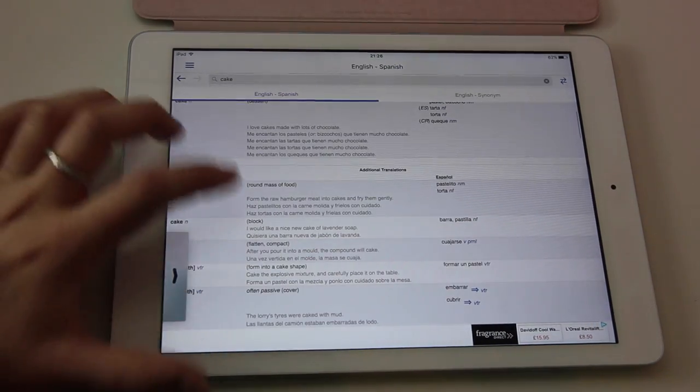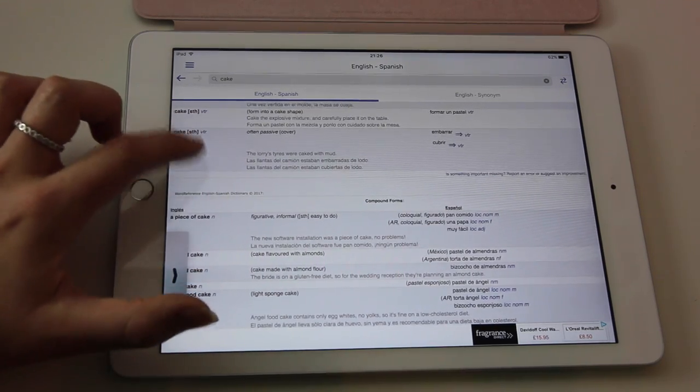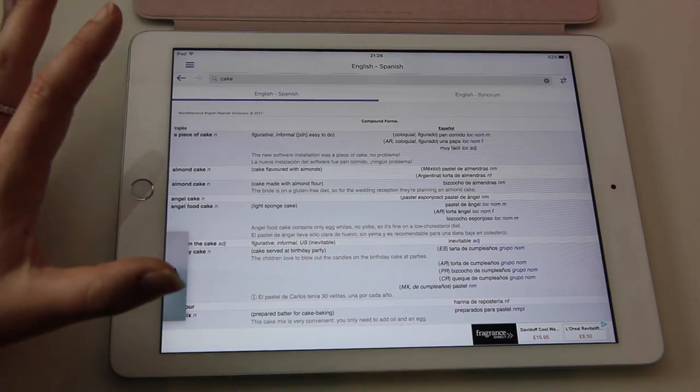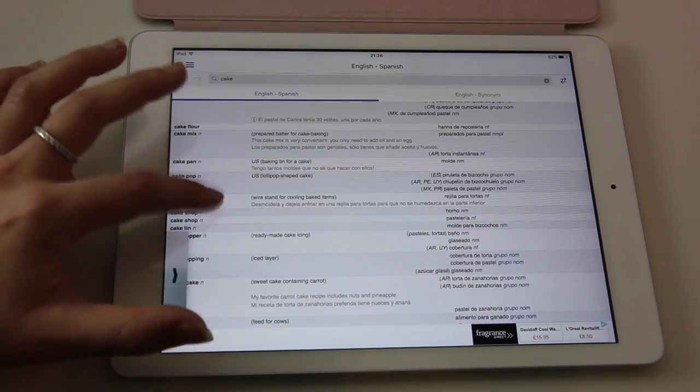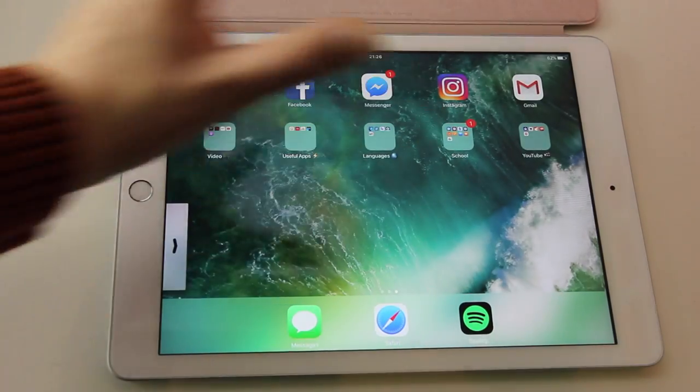And it just gives you sentences in context, and all the different ways that you can say it, and then some idioms and stuff, like a piece of cake. It's just really useful. And then I have my school folder.